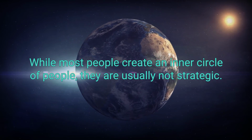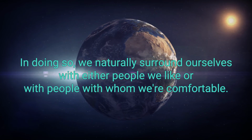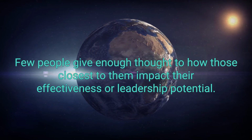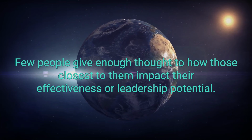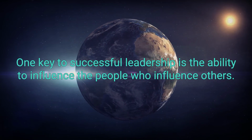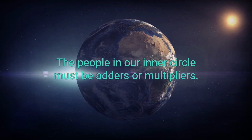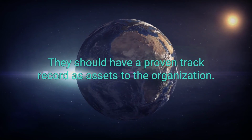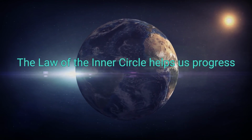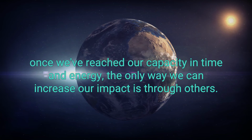While most people create an inner circle of people, they are usually not strategic in doing so. We naturally surround ourselves with either people we like or with people with whom we're comfortable. Few people give enough thought to how those closest to them impact their effectiveness or leadership potential. One key to successful leadership is the ability to influence the people who influence others. How do we do that? By drawing influencers into our inner circle. The people in our inner circle must be adders or multipliers. They should have a proven track record as assets to the organization. The law of the inner circle helps us progress. Once we've reached our capacity in time and energy, the only way we can increase our impact is through others.